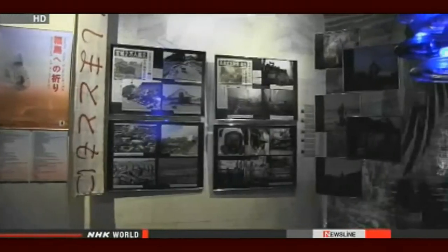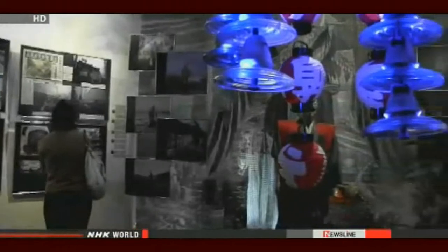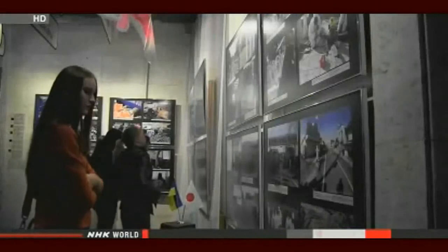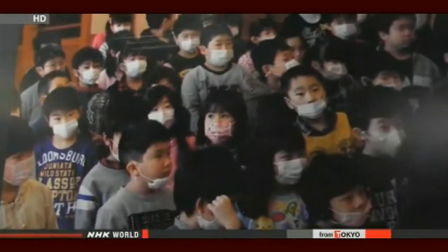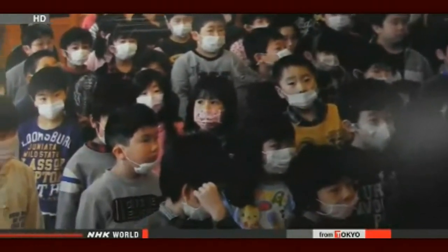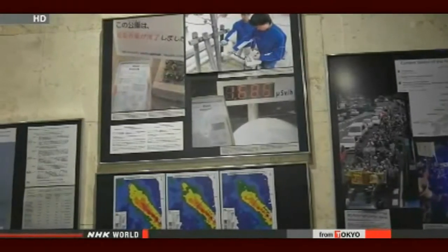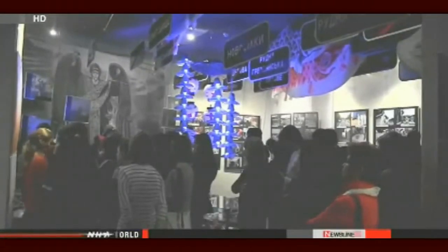We are always open to people who think about and pray for Fukushima. I hope this is going to be a place to share those feelings. The exhibition was coordinated by Japanese and Ukrainians. More than 130 items are on display, including newspaper articles and pictures taken by locals in each devastated area. One picture shows Japanese children wearing masks at the opening ceremony of the school year. A radiation map shows the extent of the contamination around the nuclear plant. Many people visited the exhibition to learn about Fukushima.